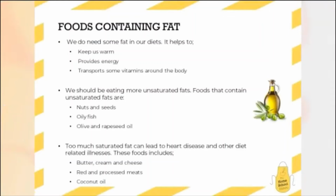Finally, the last section of the Eat Well guide are our foods that contain fat. Now, fat might get a bad reputation, but actually it's really important in a healthy diet. It helps to keep us warm, it helps to provide us with energy, and it also transports some vitamins around the body. But what's really important to understand are there are good fats and bad fats. Your good fats are unsaturated fats. So things like nuts and seeds, oily fish, and the fat that you'd find in olive oil and rapeseed oil.